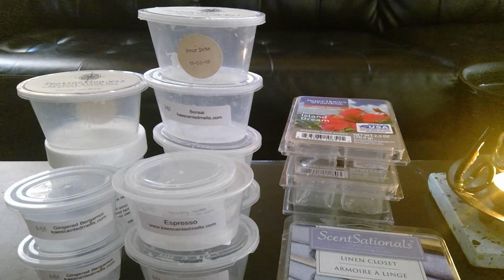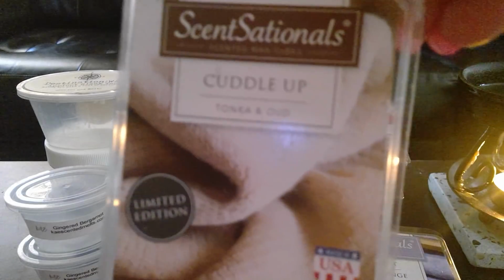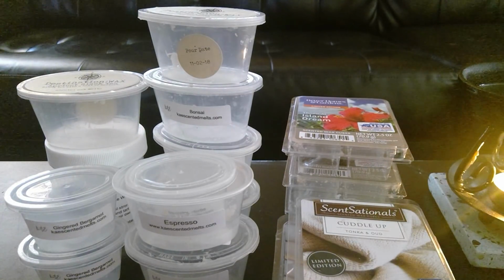A couple more clams. I melted Cuddle Up, which says Tonka, and I can't even read that. I don't have many lights on. This was so good from Sensationals. Just again, like a beautiful, clean, fresh scent. This was very long lasting. Really, really enjoyed that. I would definitely seek this one out and get it again. Really nice. Perfect for anywhere in your house, and also bedrooms, bathrooms, anything like that.